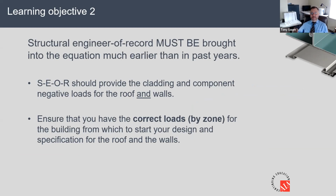So the structural engineer of record must be brought into the equation much earlier than in the past. We covered this a little bit ago: correct loads by zones. This has a lot to do with taller buildings and where they are located. If it's in a downtown urban area or city, or in the plains, and the wind ratings below it, then this is all that the structural engineer would take into consideration when working with the fastening rates and how far apart the supports are put, etc. So it's best to get that on board sooner rather than later.